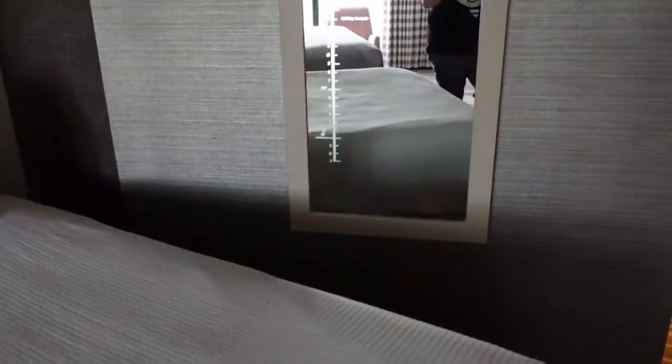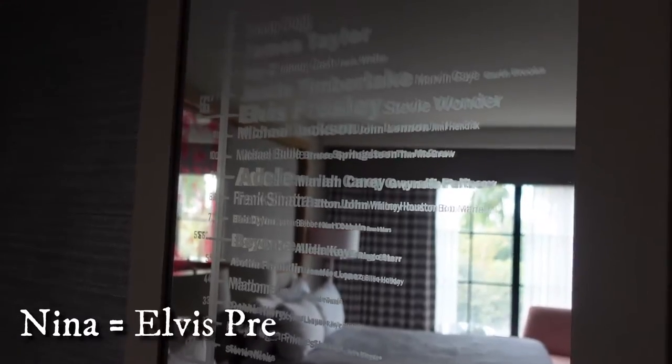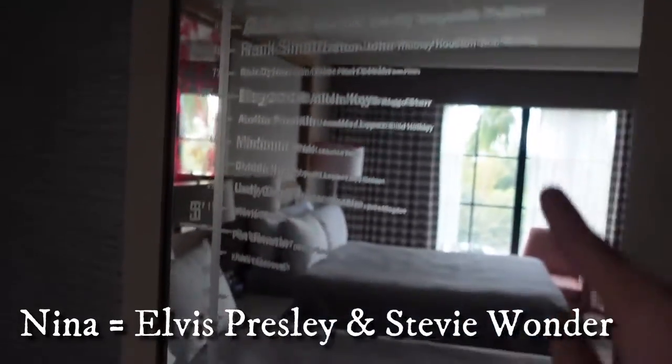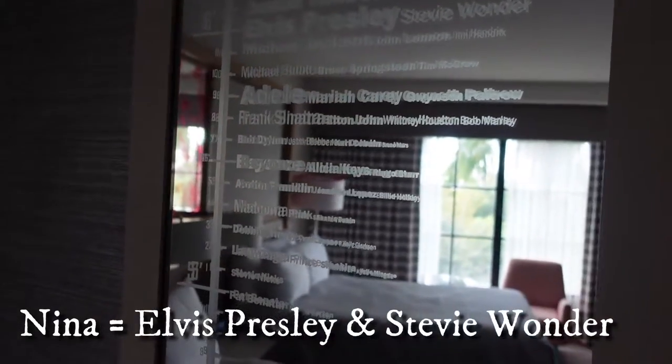And now one of the cool things about Hard Rock hotel rooms is you can actually stand in front of this mirror and see what celebrity matches your height. Like, did you know Adele looks like she is 5'9"? James Taylor looks to be about 6'3". Snoop Dogg is 6'4". Pretty cool, huh?